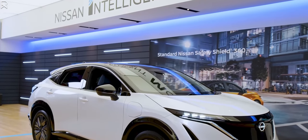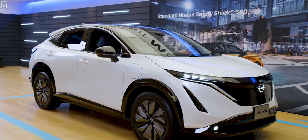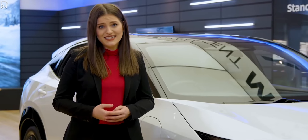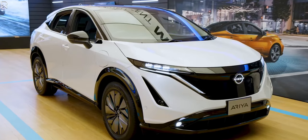The all-new Ariya offers a new way for the driver to experience the road and experience EVs, combining timeless design with futuristic technologies, delivering that capable, smooth, and thrilling performance. Thank you so much for joining us for the launch of the all-new Nissan Ariya.